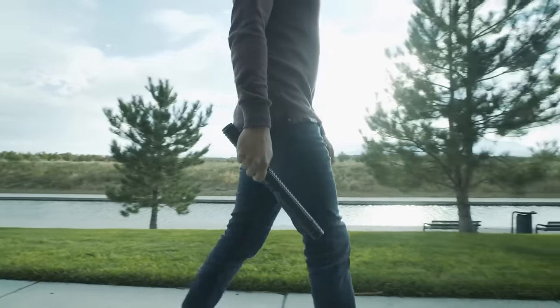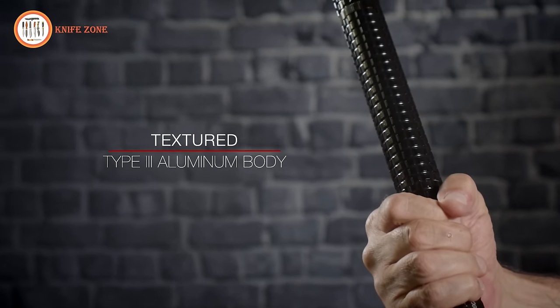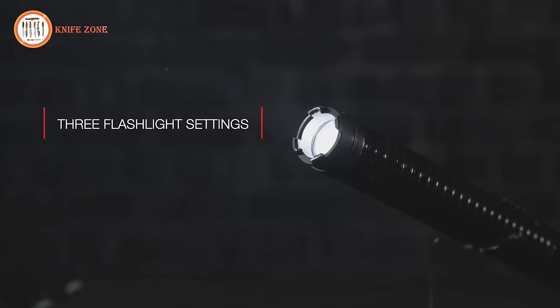Priced at just $40, it offers an affordable yet effective choice for personal security, providing peace of mind and reliable protection.